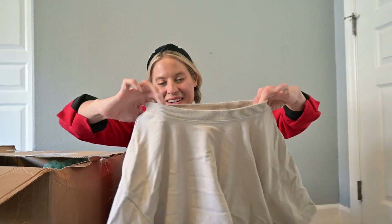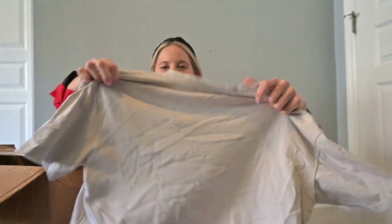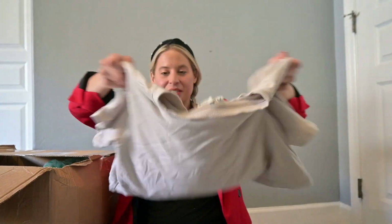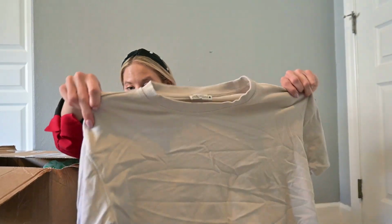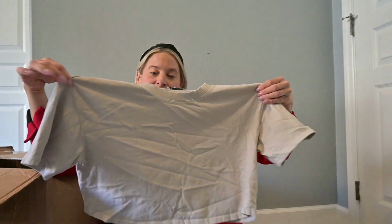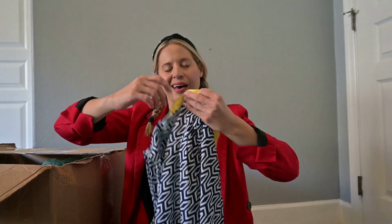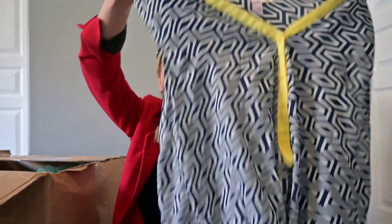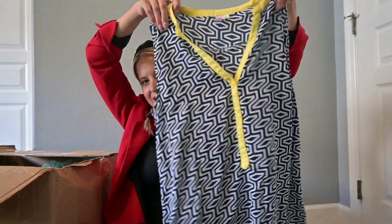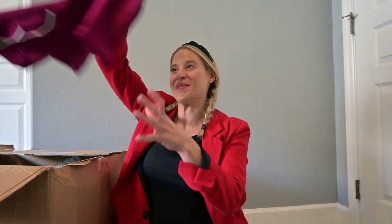This is Zara. Just a basic tank or cropped tank. I'm losing my words here. It is not a tank. It is a t-shirt that is cropped. This is a cool pattern, but it feels very cheap. It is Alaya, and that's going in research, but probably I'm going to say no to this one eventually.